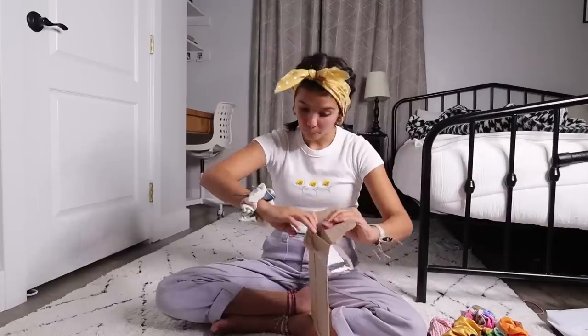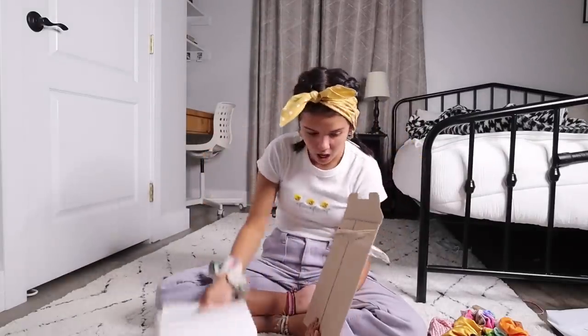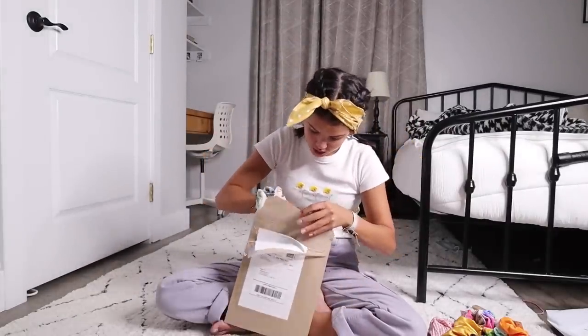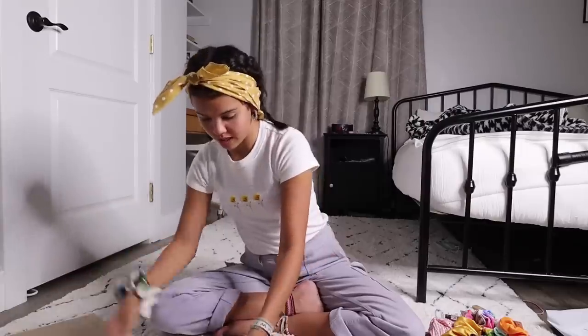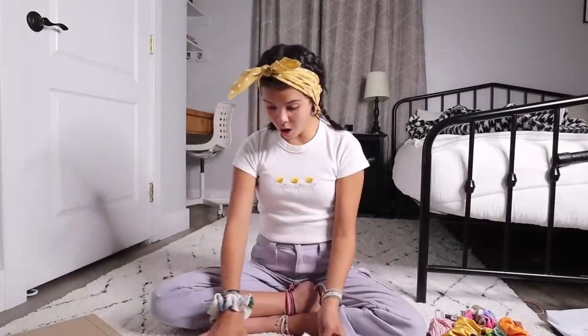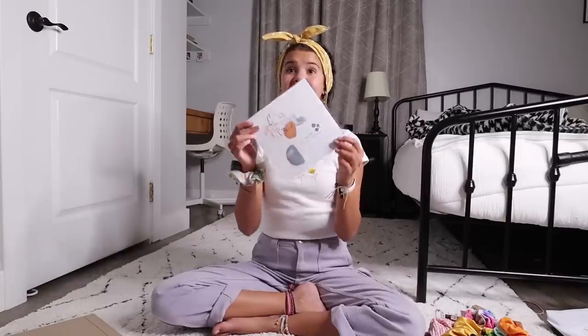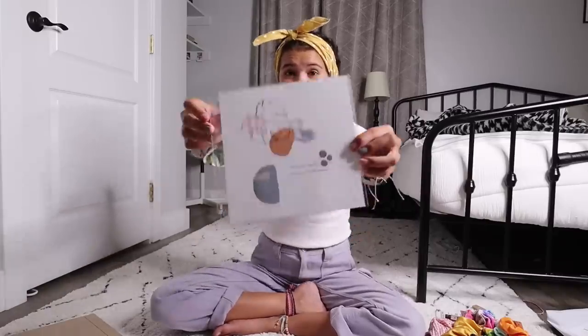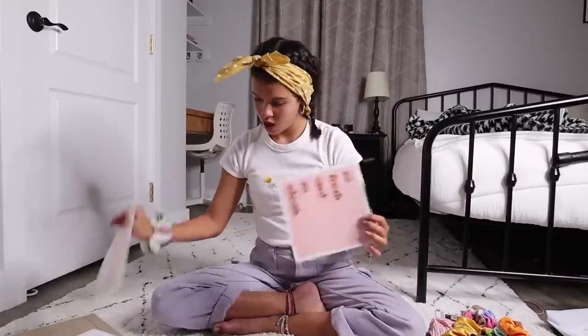Oh, we're down to the last package, I think. Okay. Ooh, oh my goodness, I remember this. This company reached out to me and they sent me the cutest prints. So they gave me some prints. Oh my gosh, these are so cute. What? Look. They're so cute. This sunshine one, so fresh and clean.